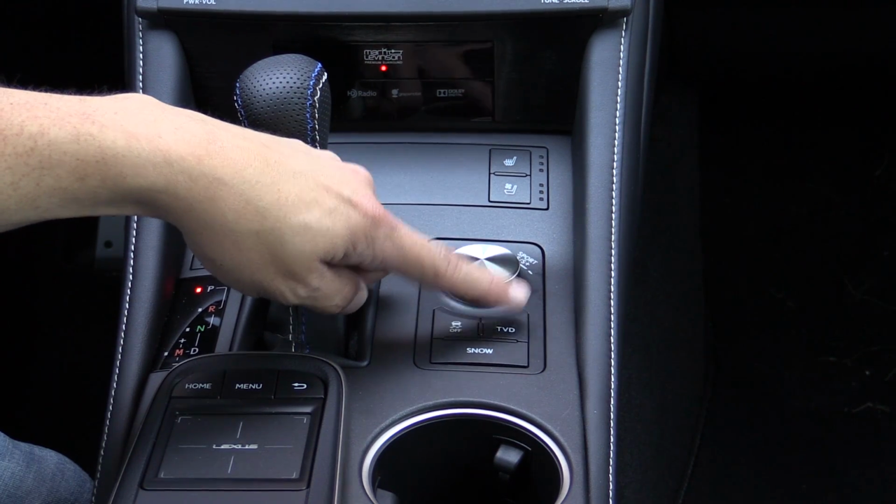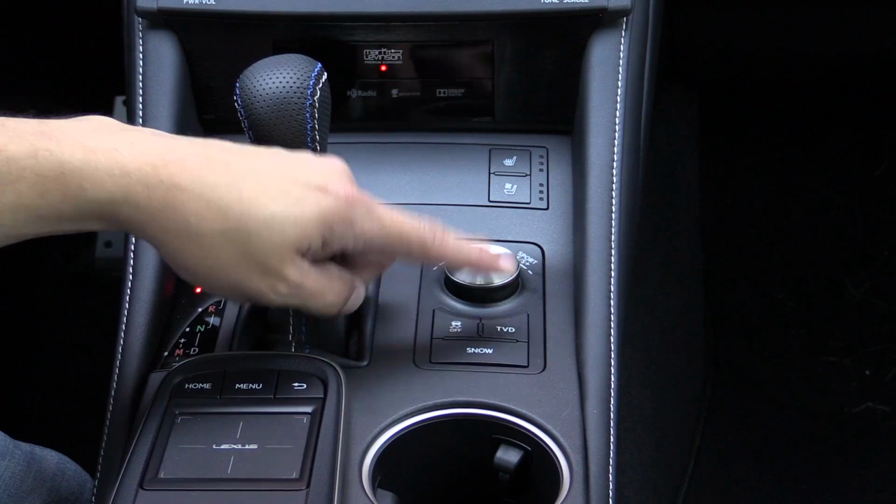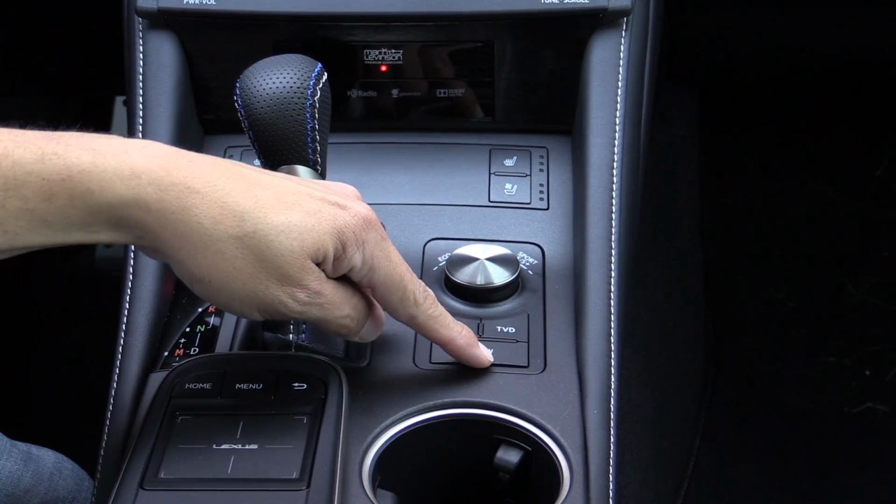This operates the torque vectoring rear differential. There are several different modes. We have slalom, we have track, and then we have standard that varies the amount of torque distribution it will dynamically send across the rear axle. Right down here, we have a snow mode.